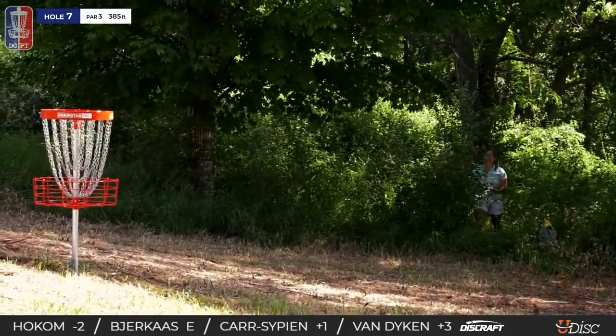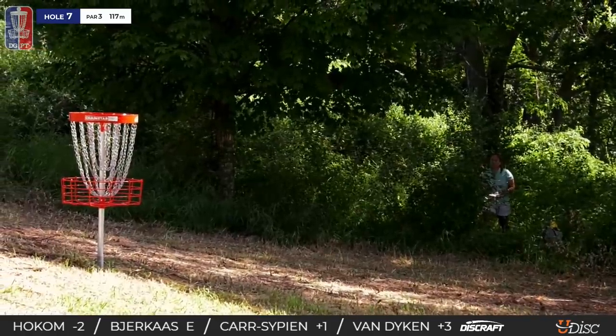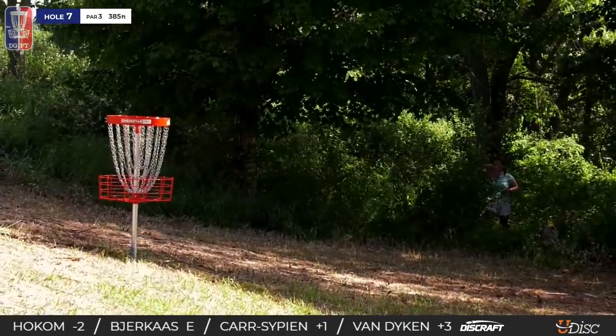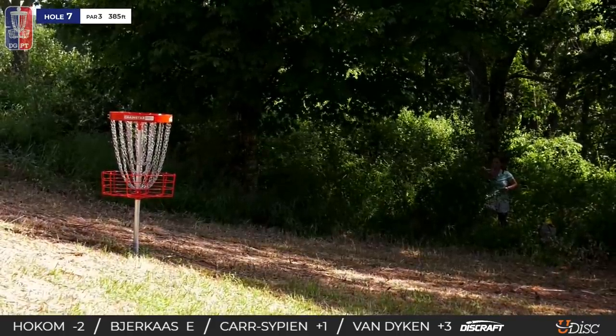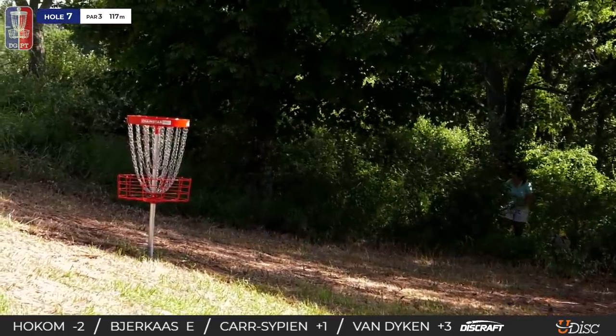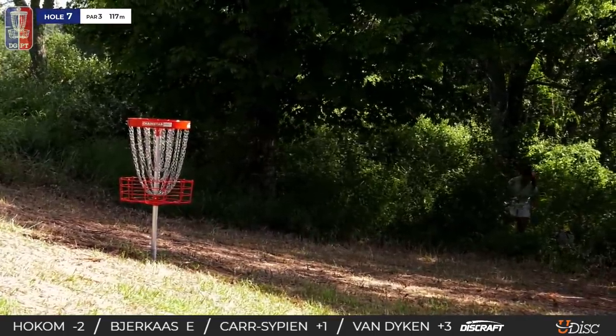Here's Vanessa to save par after throwing it out of bounds on the tee shot. A little bit left.